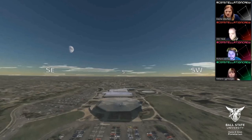If you aren't that familiar with campus, that's okay. Know that we are looking towards the southern horizon here. So we have in our simulation the S here that stands for south, the SE over here that stands for southeast, and the SW that stands for southwest. And they're along the horizon where the sky appears to meet the ground.